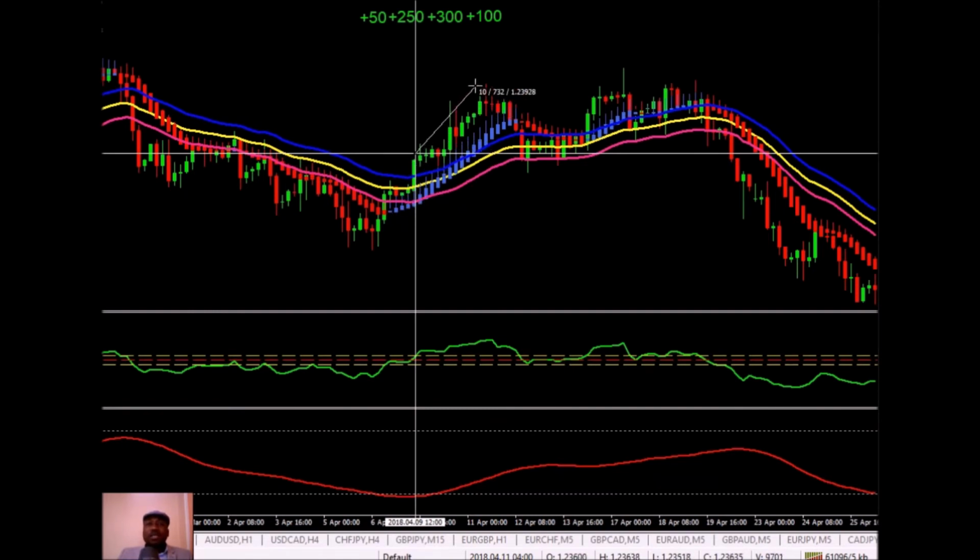pips, and then you can see the market went up to 75 pips, right? The market went up to 75 pips. So we locked in 75 pips because we're using trailing stop of 25 pips. So at this point, we just locked in another profit of 75 pips.